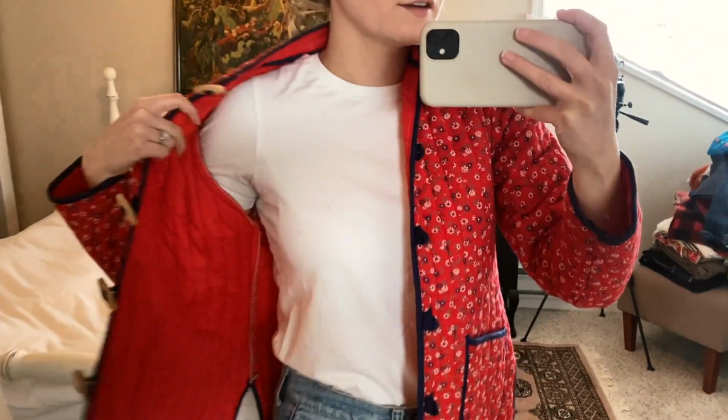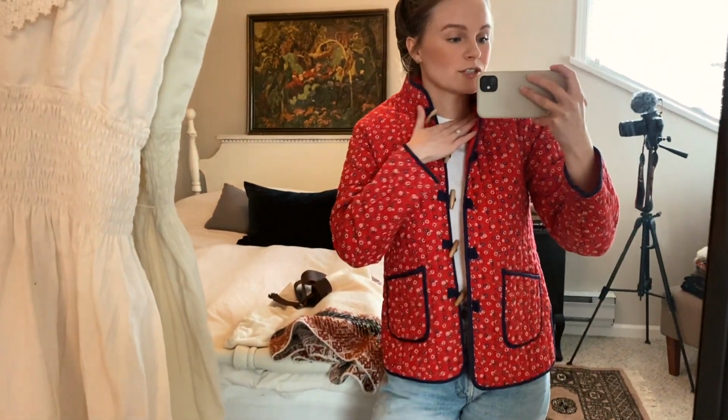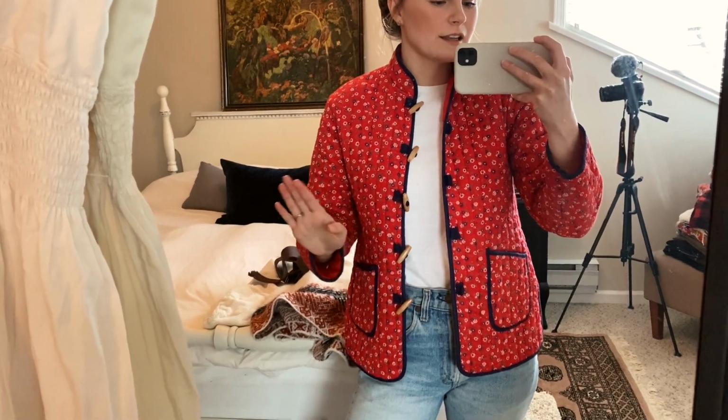I just paired it up with a really simple crew neck white shirt. I love this kind of stuff, a simple crew neck. It's kind of like a simple frame on a painting or something. It's just easy breezy, nothing fancy.